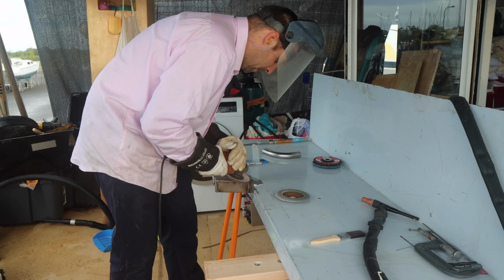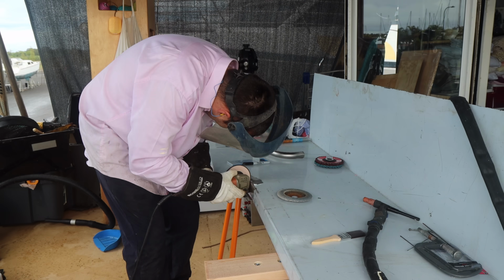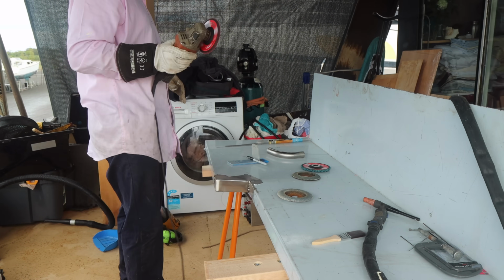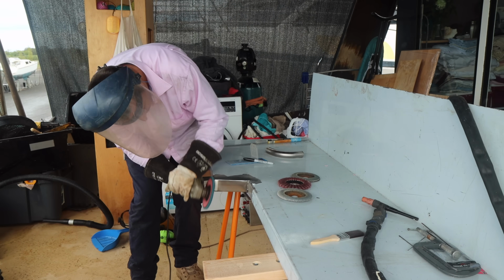Fellas, if you've been told to do housework and you'd like to do it in a mechanical way, have I got the deal for you. If you're polishing stainless, I have 3 flapper wheels that are going to transform your life. But don't take my word for it, let's see what the ladies say.